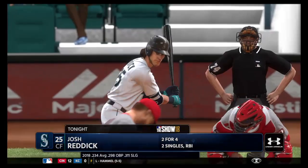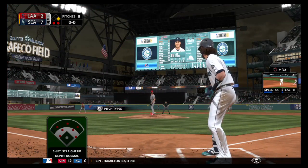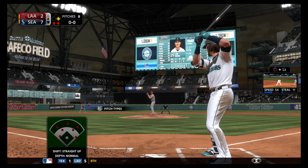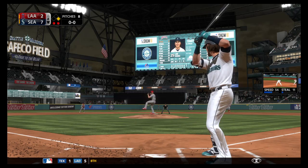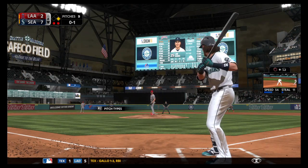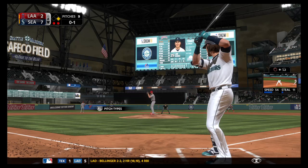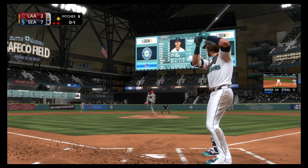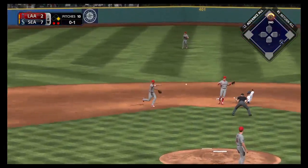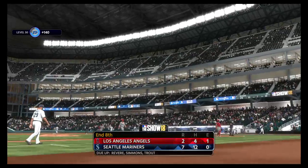2 gone. So back to the top of the Seattle lineup, digging in, Josh Reddick. He singled his last time up. Reddick waiting, and now the pitch. Takes a good swing, but this will be a foul ball. Here's a little chopper up the middle. And 8 innings have come and gone now as the inning is over.